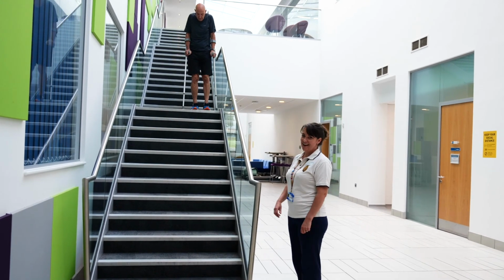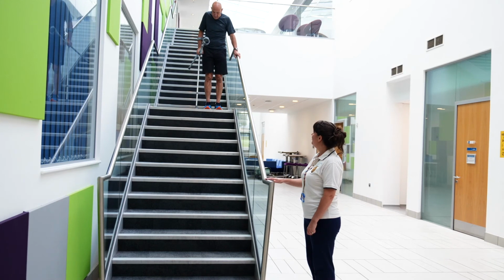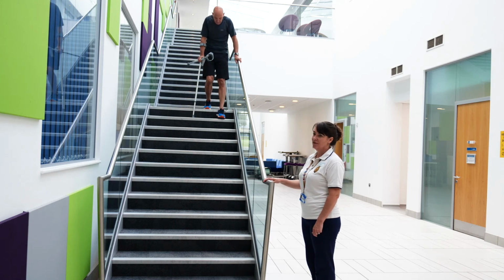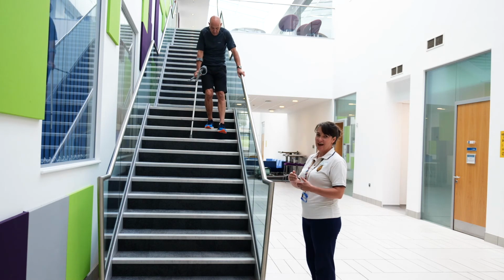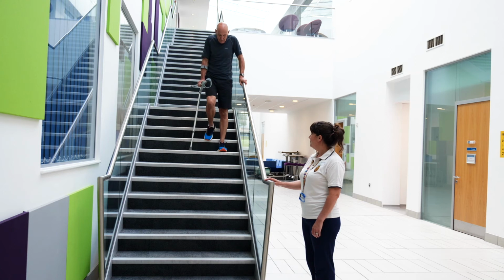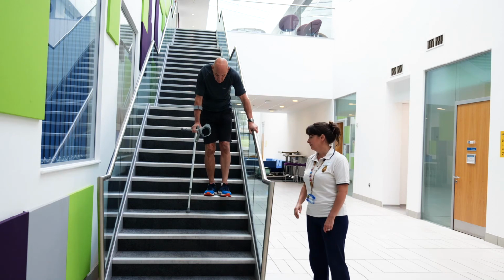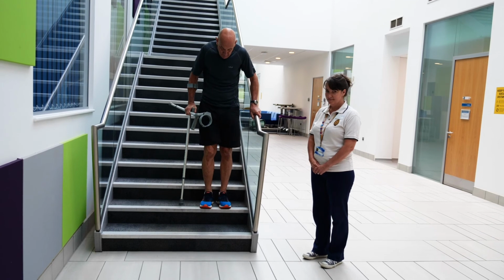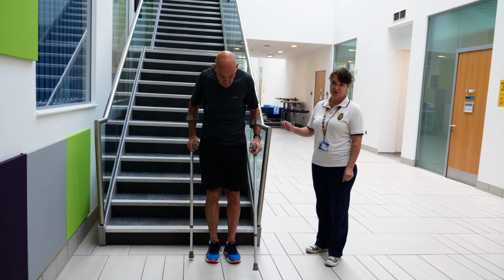So for coming down the stairs, again we get close to the top of the step, switch the crutch into the fingers on the outside of the other hand, and this is the opposite way around. We're going to pop the crutch down first, then we're going to pop our bad leg down onto the step, use the good leg to lower. And we repeat this for each step one at a time. Bad leg and crutch first, followed by the good leg. Once you're at the bottom, you can just transfer your crutch back into your hand and off you go.